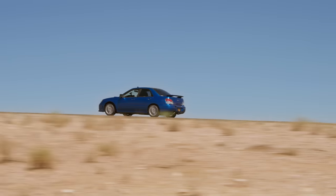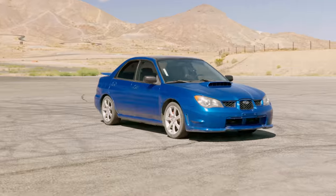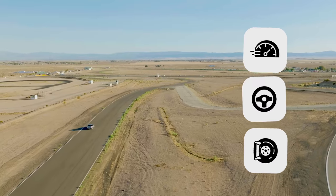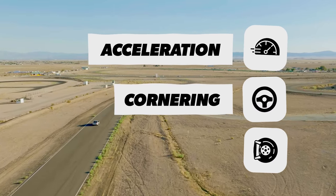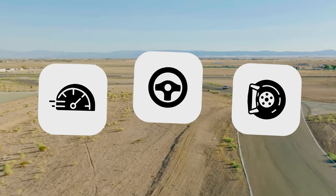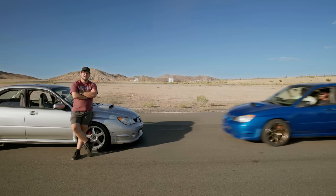A lot of people think that to go faster, you need more power. But without proper traction, all that power will go to waste. That's right. Installing a set of grippy tires is one of the most impactful modifications you can make to any car. Grippy tires improve the performance of a car in three main areas: acceleration, cornering, and braking. And those are the big main areas of driving a car fast. So today we've devised three different tests to test those different categories of our tires. And we'll see if the cheap tires can keep up with these expensive ones.